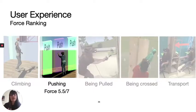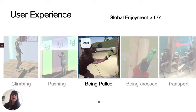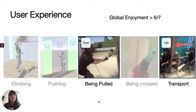Also, users spontaneously pushed hard on the walls and ranked their own forces with a 5.5 grade on a 7-point Likert scale. The force received by CoVR while being transported was ranked with a 6.1 grade on a 7-point Likert scale. So this validates our mechanical implementation concerning CoVR's robustness. In terms of interaction, the global enjoyment was above 6 over a 7-point Likert scale, and the favorite interactions were being pulled through forces with 37% of the votes, while the favorite one was the transport with 63% of the votes. So we can hence affirm that VR can benefit from large-scale force feedback and that there is a promising future for whole-body interactions with large force feedback.